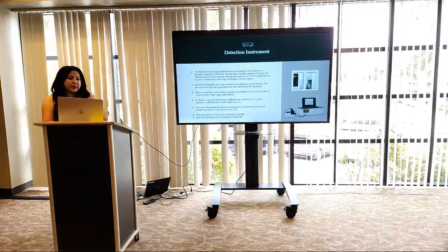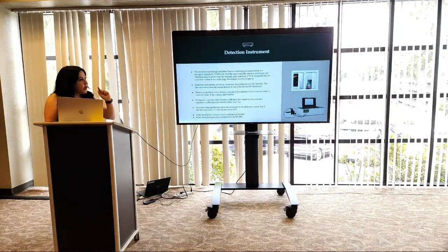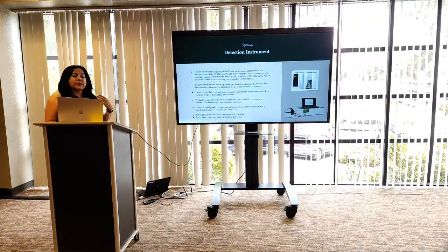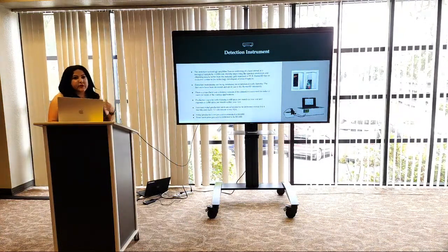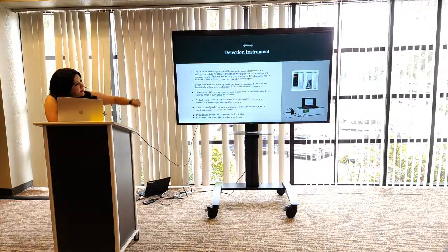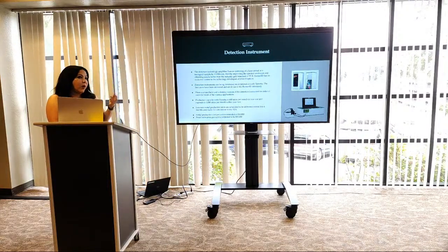The second part, I already alluded to, is the reader. We have two versions of the reader. We have the desktop, which is big, that one we use when we need to develop a new library for a new pathogen. And the small handheld one, which basically allows you to do testing in the field or at home.